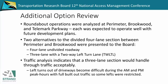We looked at the 3-lane section. It would work even with those high traffic numbers, but coming out of some of the entrances of some of those existing access points, it was going to be hard to make those left turns in the AM and PM period. So some of those lefts would have to be restricted. What do you think? We went to the board. What do you think?